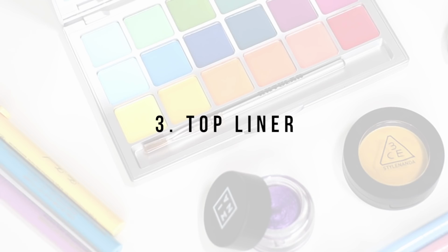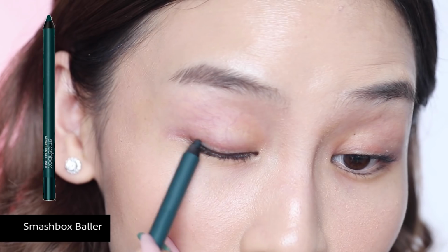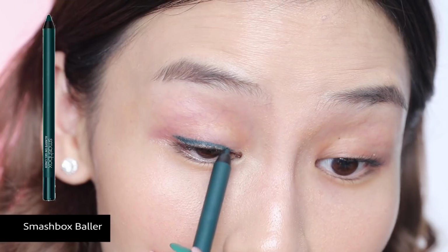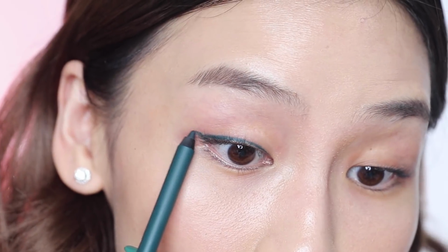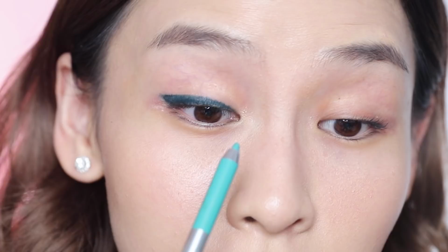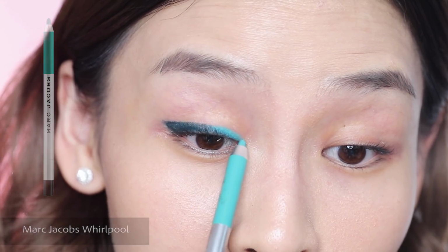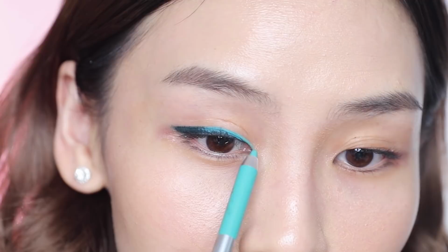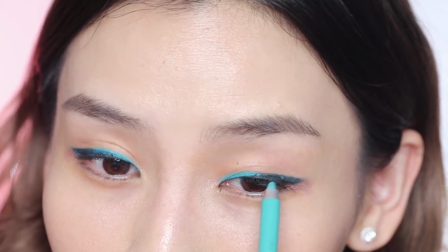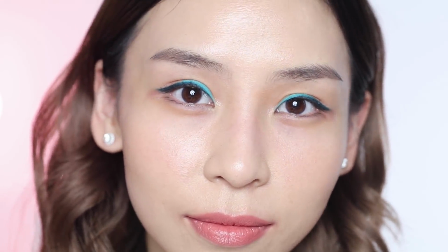Another way I like to wear bright colors is on my top lash line. First, I'll line my eyes with the Smashbox Baller pencil. This is a nice green shade, and I'm just using it to create a regular winged liner. Then I'm going to grab a brighter shade and apply it on top of the winged liner onto the inner half. This will create a gradient winged liner. It will add a pop of color to your eyes, and it's really easy to pull off.